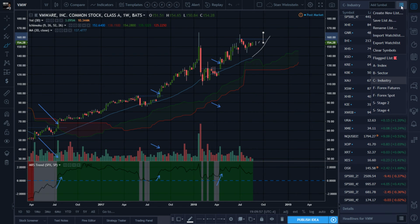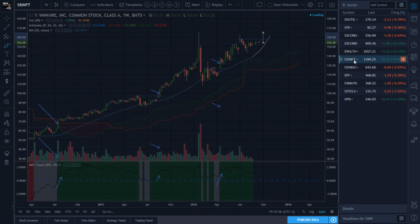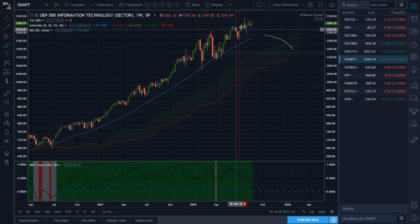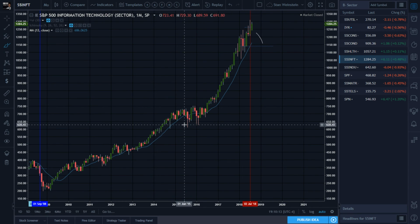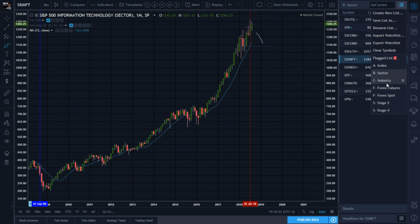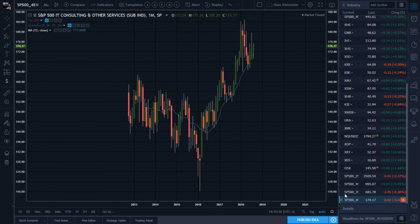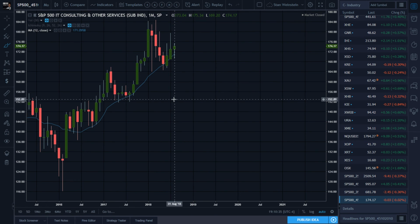That's the technology, tech. Here, information technology, still in stage two. No worries there for now. On the weekly, on the monthly, I believe same thing. But I keep mentioning, this is like exponential or really, really steep. Not a super duper fan. Gotta keep an eye on that. And for the industry, it's part of consulting and IT services, IT consulting and other services, and that's still in stage two, guys.